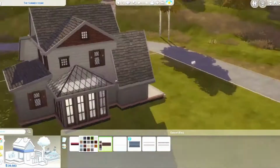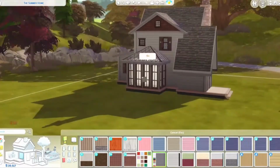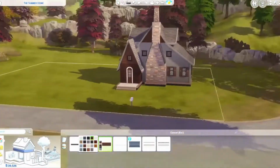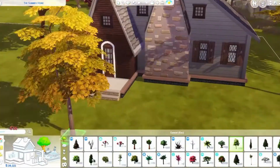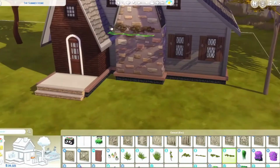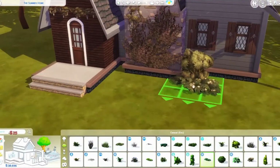I was just channeling all of that fall energy into this build, and I'm actually really happy with how it turned out. It's a little bit different. I tried some different techniques, like the one with the fireplace there. I actually skipped over how I did that because it was a long process and it took me forever to figure out how to do that. So I thought it'd be better for me to just cut that out of the video so you didn't have to see how painful it was.